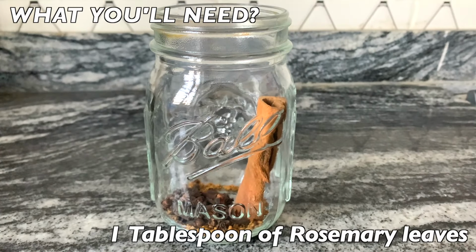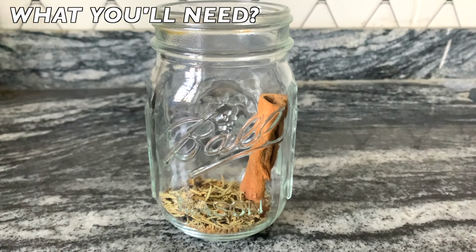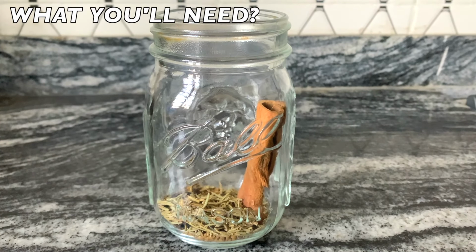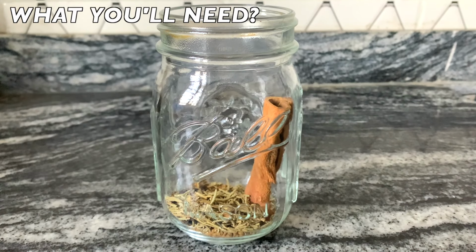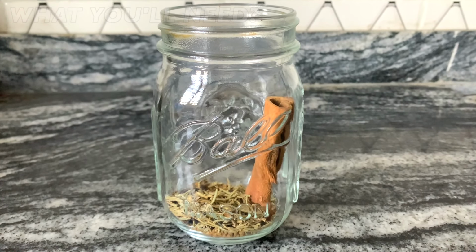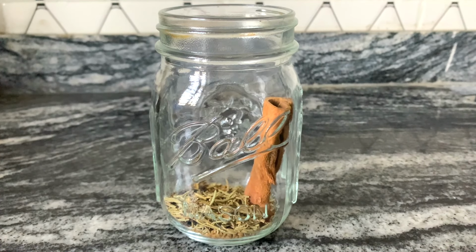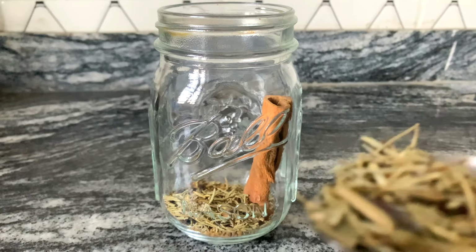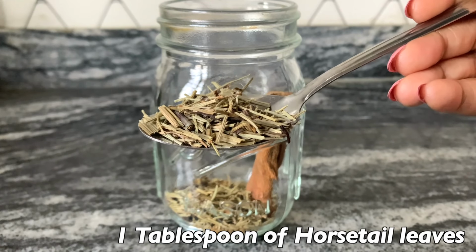The fourth ingredient we'll be using today are dried rosemary leaves. Rosemary leaves promote nerve growth in the scalp, thereby restoring hair in areas it was lacking. It also stimulates blood circulation to the scalp and promotes hair growth whilst treating a variety of scalp issues from dry scalp to psoriasis. Fifth ingredient we'll be using today is horsetail.